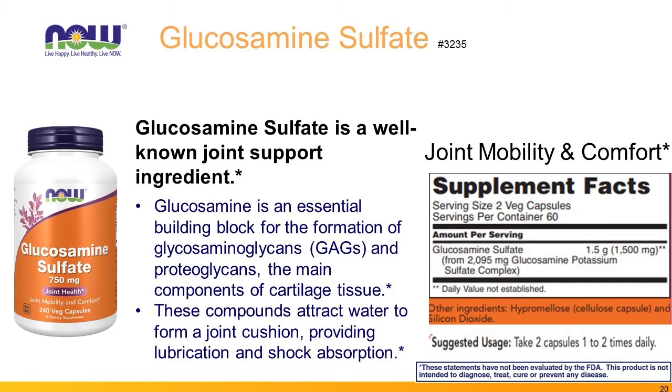This is the glucosamine sulfate by itself, and it's from a glucosamine potassium sulfate complex. The reason why there's potassium or sodium in glucosamine products is because it's in a salt form that makes it more soluble and bioavailable. So the potassium chloride is used rather than sodium chloride in this particular instance as a way to solubilize and help the bioavailability of the glucosamine. Your recommendation is 2 capsules 1 to 2 times a day. Again, it tends to refer to body weight. Someone who's 150 pounds might take 2. Someone who's 300 pounds might take 4 a day, that kind of thing.